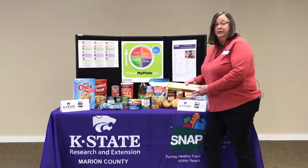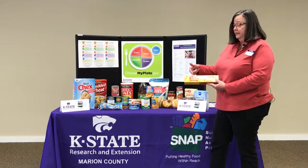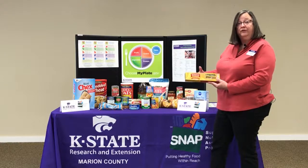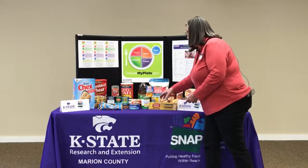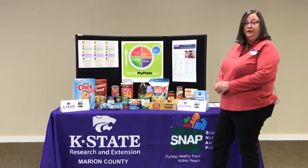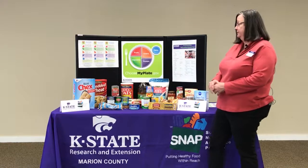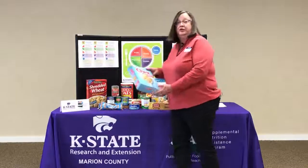Another choice that you can do in the grain product is now we have pastas that are made from whole wheat. Again, giving you that extra fiber that you need. Also, when choosing cereals, you want to make sure that you choose whole grain there as well. And low salt and sugar.